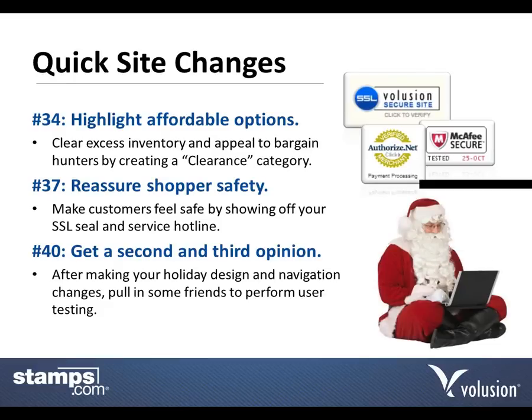Now, one thing that a lot of people, regardless of buying type, have in common is that slight fear of the unknown and putting their information into the vast world of the cyber internet. All right, now what you can do is reassure shopper safety, say that 3 times fast, by showing off any type of confidence-building marks that you have. So, for example, if you're accepting payment directly on your website, you have to have an SSL certificate. So guess what? Go ahead and put the logo from your SSL provider on your website.